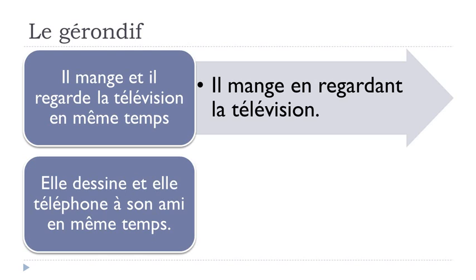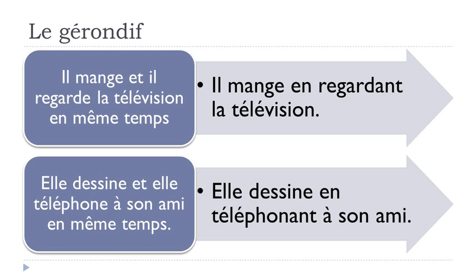And then the second example that we could have here, elle dessine et elle téléphone à son ami en même temps. Okay, so dessiner is to draw, téléphoner, to phone, à son ami, to her friend, en même temps, at the same time. Exactly the same thing, we just want to make the sentence shorter and lighter. So we'll keep first, of course, elle dessine, the first verb, but then we've got et elle téléphone, so we should modify this téléphone and put the participe présent form. The participe présent form of téléphoner is téléphonant. Before that, we put la préposition en, and we continue the sentence, à son ami. And that's it. Elle dessine en téléphonant à son ami.